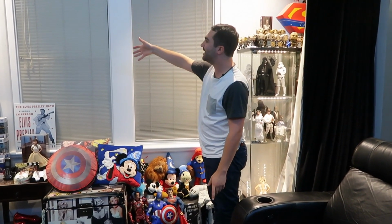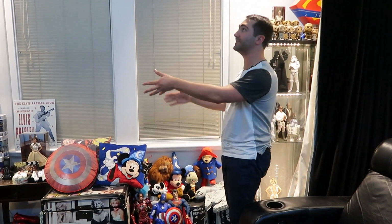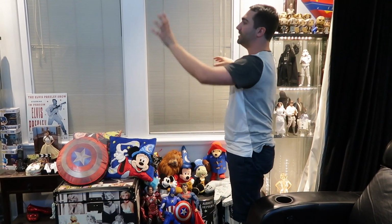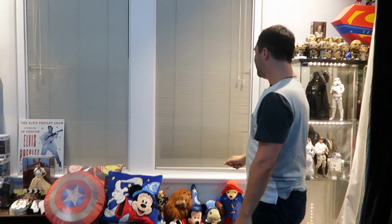So you've got your windows here. You've got these Venetian blinds here, which block out most of the light. But if you want to watch a movie during the day, you can close the curtains and it completely blocks that out. So there's another reason we have the curtains here. It's complete light block out from this section, which is fantastic because the light pours through here during the day, even with the Venetian blinds there. But it's great. You can open it up during the day. Just really nice atmosphere in here with all the light pouring in from outside.